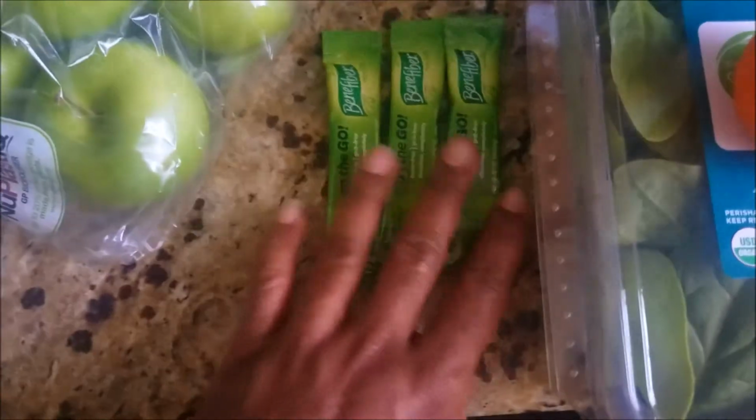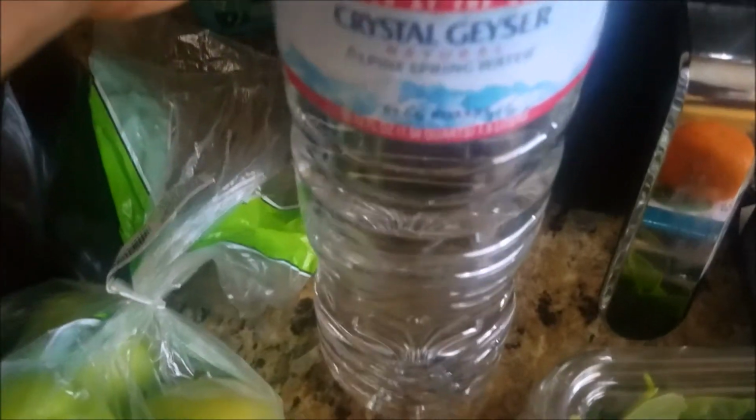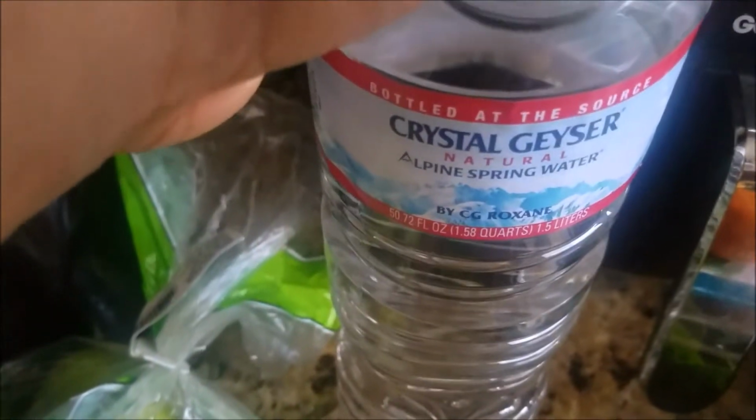And another thing I do is I have 3 of these right here, Benefibers, and I put them in this liter of water right here. And I just sip on that throughout the day, and that helps with a lot of my digestion throughout the day when I'm eating food.